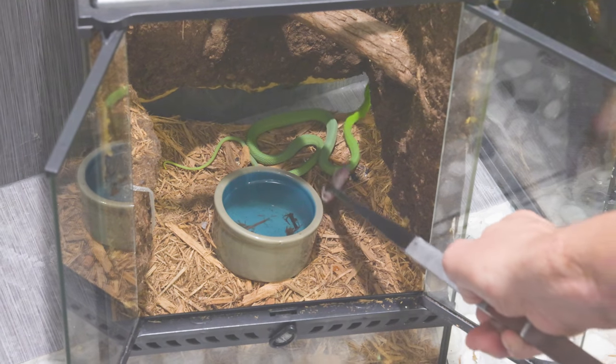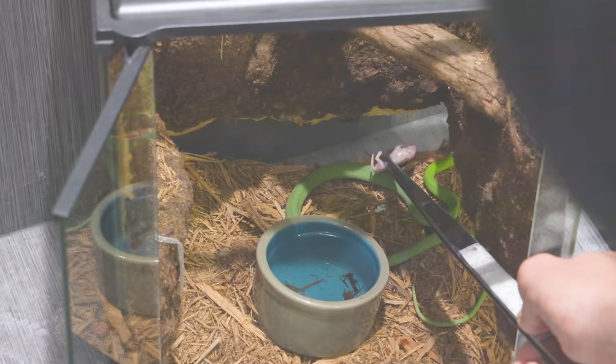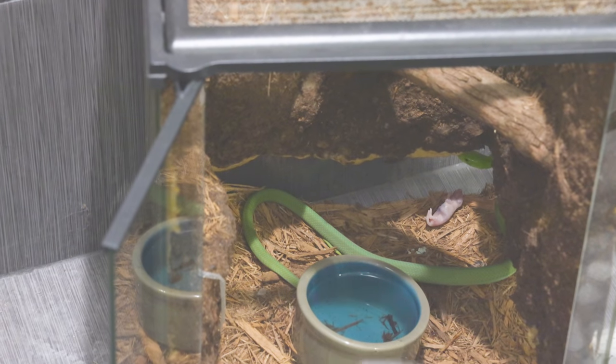All right, so the baby mambas are doing pretty good. They do have a little bit longer in quarantine before they actually come out. Again, these are not mine. These are for somebody else. That's the female. Oh, no, you dropped it.